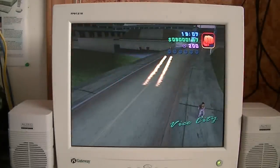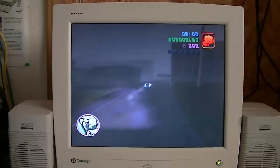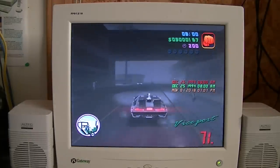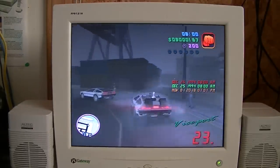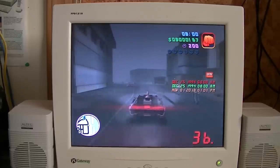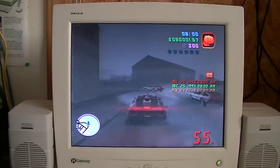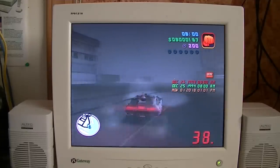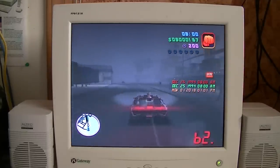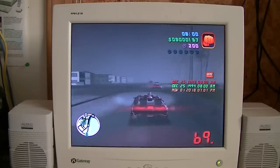T94, here we come. This seems to play just fine on this computer. Again, this is running a GeForce 3, which was a really good card for the time. I have considered upgrading this computer to a FX5200, but I haven't made up my mind if I want to do that or not. Because of all my vintage computers here, this one usually gets used the least.